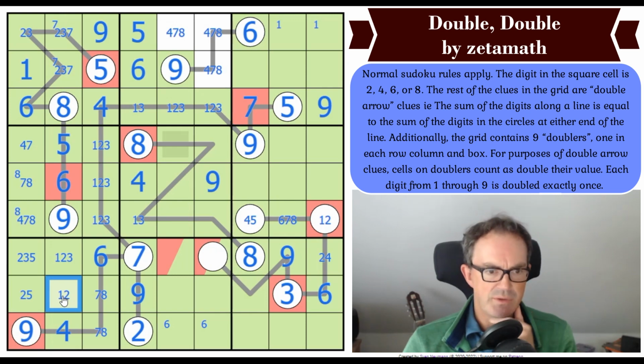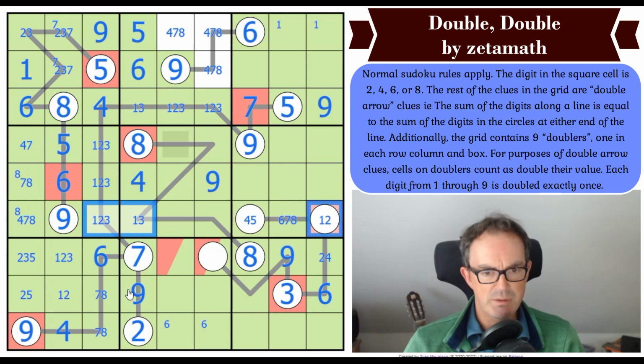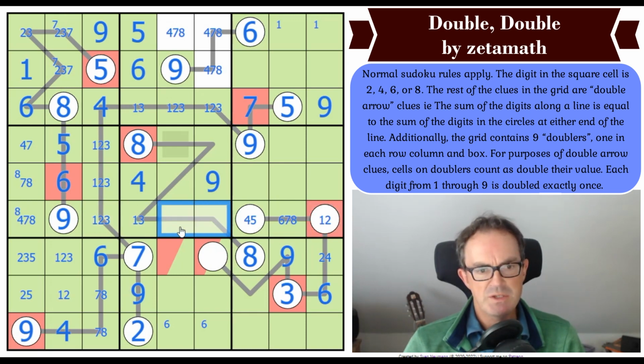Can we do better than this? I am not sure. I don't know what to do. Okay, let's check this row, because I've got this 1, 2, 3 triple I've not really thought about yet. So 4s, 5s, yeah, okay, these squares can't be 4 or 8, so these have to be 5s, 6s and 7s.